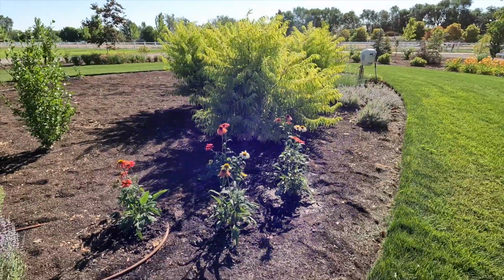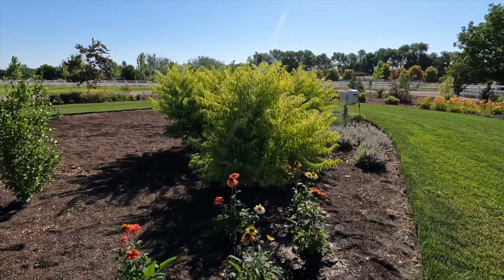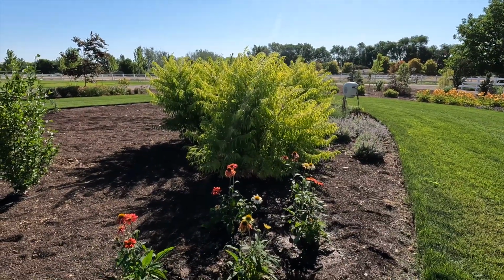And I wanted this whole area to kind of be like sumac land, at least a little bit of it, because the fall, well, the foliage texture right now is awesome. The fall color, you can't really compare much of anything to it. It's amazing. And I'm fairly certain and hoping that we have blooms on the Echinacea at the same time that this is starting to come into fall color, because you guys, it's gonna be glorious right here.